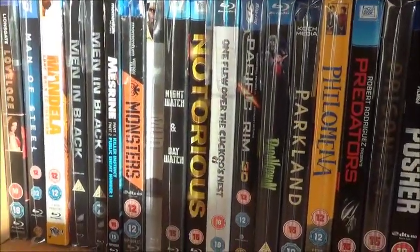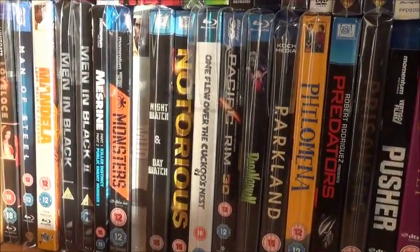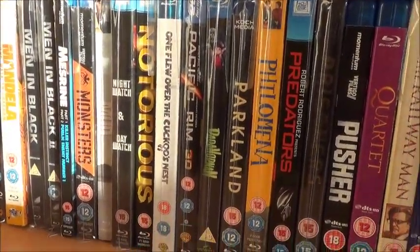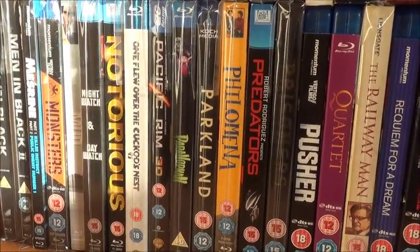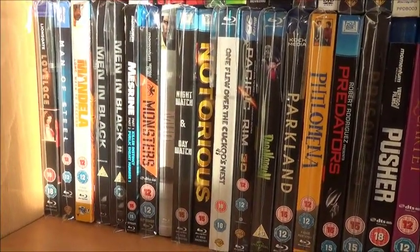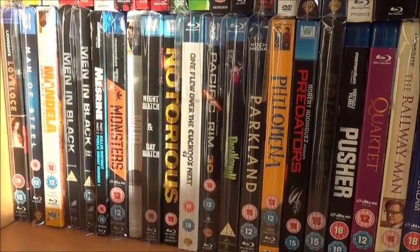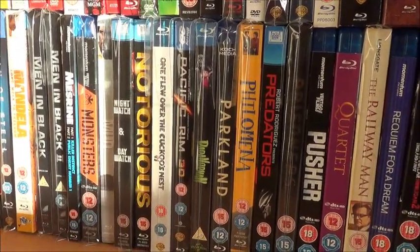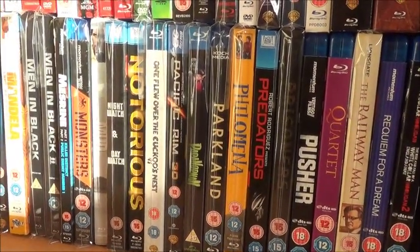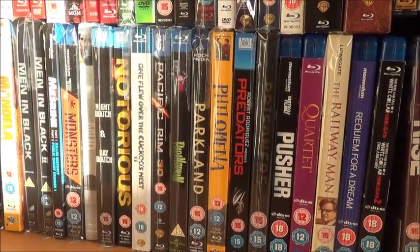So, reposition myself there. You can't really see it because of the sun, which I still haven't seen. And I really do need to get around to that. Mainly got the US version of that because we lose a couple of special features. We had no commentary, and I believe one or two featurettes are missing. And Notorious, which is the Hitchcock film, not the one about Biggie Smalls.